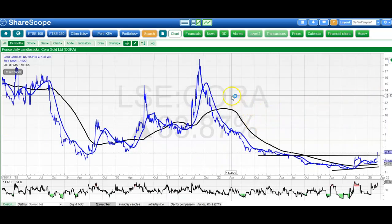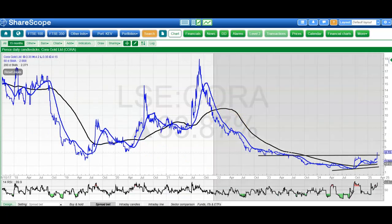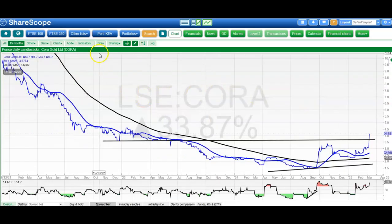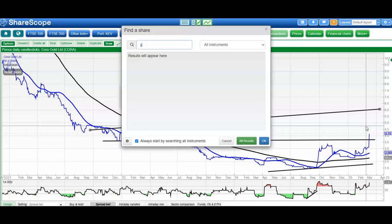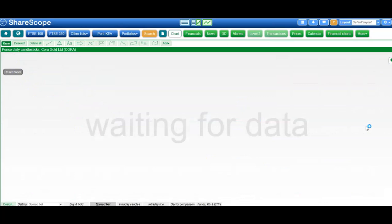Looking for the next target here, which would be an old resistance line projection there from back in 2022, which is heading for 6 pence. So let's see if the shares deliver. That's basically the top of a rising trend channel base, a large one, from basically the summer of last year, and then projecting that to 6 pence, but above 3.7, looking for 6 by the end of next month on Cora.